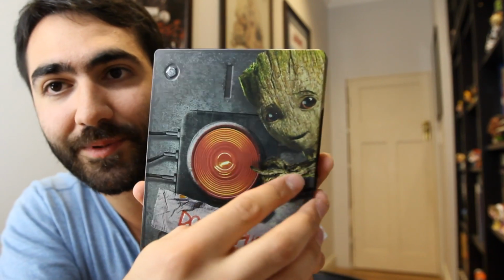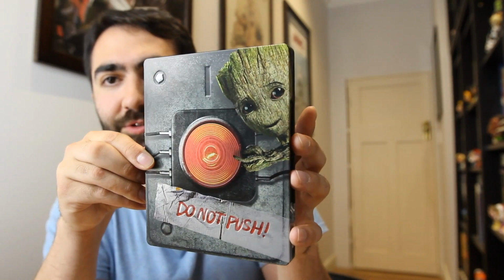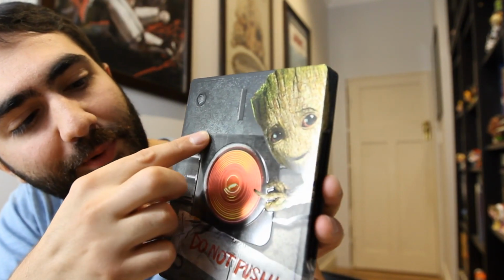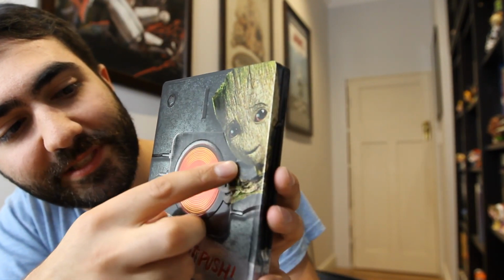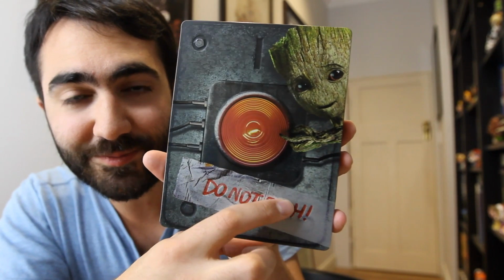I thought this was embossing, but it's actually just sort of spot gloss there. If you can see that when I sort of shimmer it there. There's a little bit of embossing here as well. That's actually debossing in there. A little bit of debossing on his hand there. A little bit of debossing down here where it says do not push.